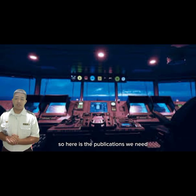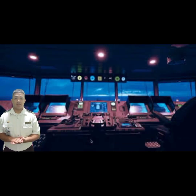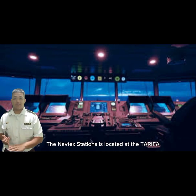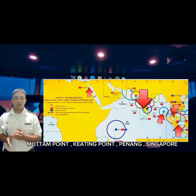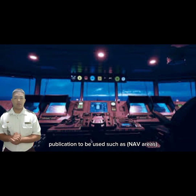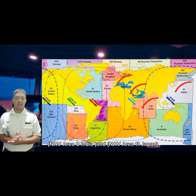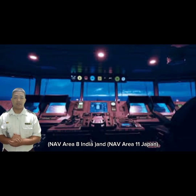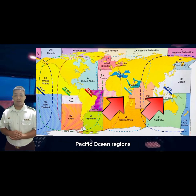So, here are the publications we need. The NAVTEX areas are X4, X5, X6, and X7. The NAVTEX stations are located at Tarifa, Burj Al Ghifan, Kilibya, Kerkira, Algeciras, Batam Point, Keating Point, Penang, and Singapore. There are also possible added inclusions of publications to be used, such as NAVAREA 3 Spain, NAVAREA 9 Pakistan, NAVAREA 8 India, and NAVAREA 11 Japan. For our Inmarsat coverage, we will have to use the Indian Ocean region and Pacific Ocean region.